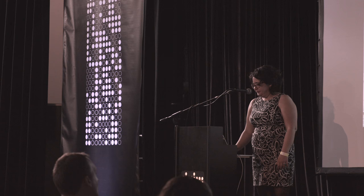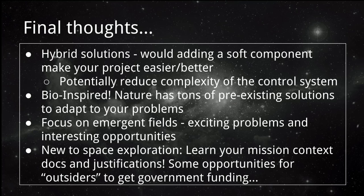And some final thoughts, just winding up. So hybrid solutions. A lot of times when we're approaching a problem through a traditional lens, it would be worth taking a moment to say, would adding a soft component make this easier or better? So if you think about that light bulb problem, you could probably just add foam to the tips of the fingers of that robot and it would still perform better than it is right now in the picture. So potentially reduce the complexity of your control system.